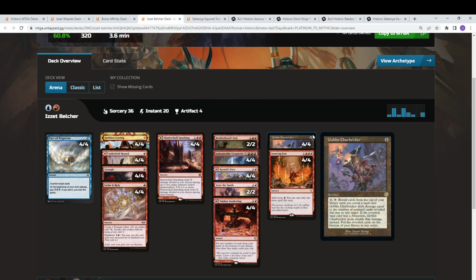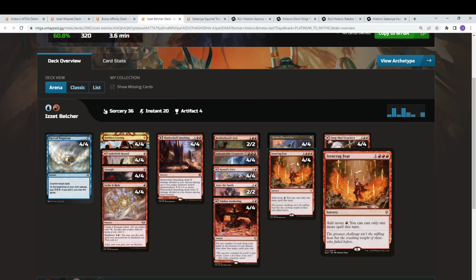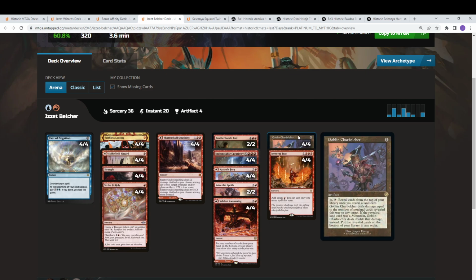There's a lot of ways to hate it, but the thing is, even just traditional artifact removal doesn't stop the Goblin Charbelcher combo turn. You need counter spells to interact with it on the stack. If they just cast the naked Charbelcher, yeah, you could respond to it because they need to activate. But the main way the deck does it is they use Ironcrag Feat, which generates 7 mana, 4 to cast the Belcher, and then you have priority once it resolves to activate the Belcher. So even if they destroy it in response, you still kill your opponent.